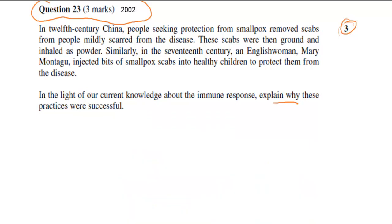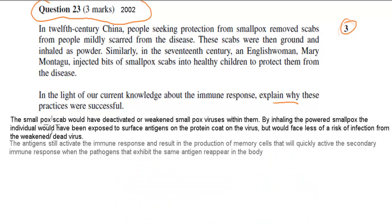So what I wrote is, first, I showed that the smallpox scab would have a deactivated or weakened smallpox virus within it. So this was the source of that virus, the smallpox scab. Then by inhaling the powdered smallpox, the individuals would have been exposed to surface antigens. So even though it was weakened, it still had the surface antigens on the protein code of the virus, but would face less of a risk of infection from the weakened or dead virus. Alright, so here we said they would still cause an immune response, but at the same time, the risk of serious infection is less because the actual virus itself is dead.